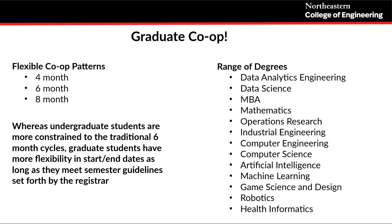So an 8-month co-op might look like something from January 2020 all the way through the end of August of 2020, or starting maybe in May or June, and going all the way through the end of December. So those are some of the ways that we can work with those 8-month co-ops.